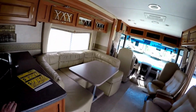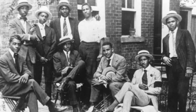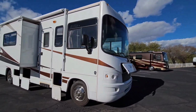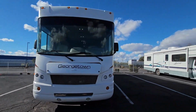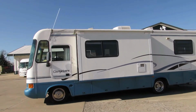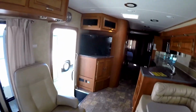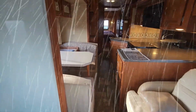But the real star of the show, the roof. Or as Georgetown owners called it, the chance to sleep under the stars. These RVs leaked so much. Owners started to wonder if Forest River was secretly trying to create the world's first mobile aquarium. Every rainstorm was an adventure in indoor waterfall management.